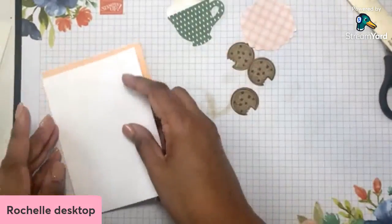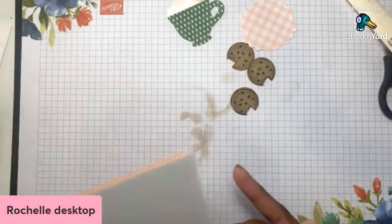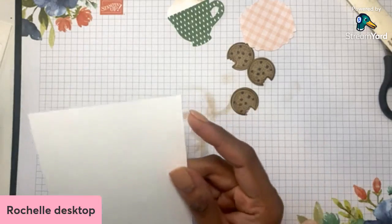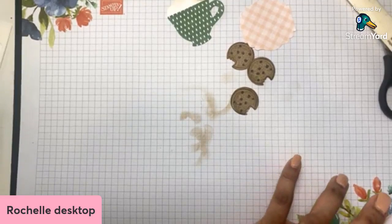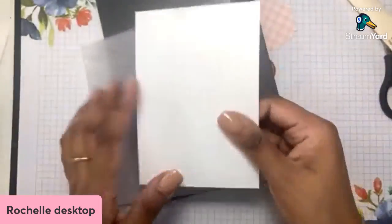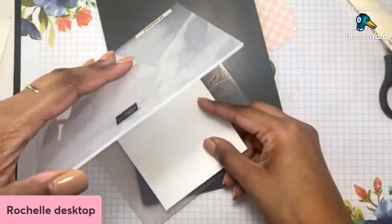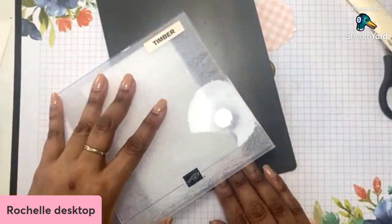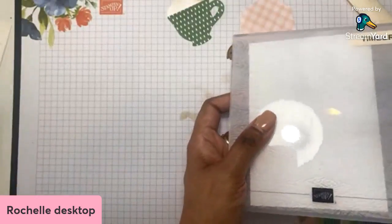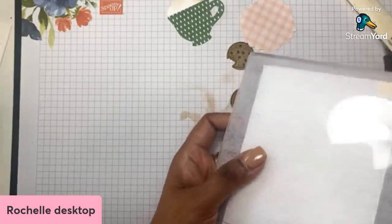Now, a piece of basic white, which is 10 by 14.3 centimeters, as a mat. I'm going to emboss that with the timber embossing folder. And I just think the timber adds to the warmth of the card, creating that mood. I like to create the mood of a card, not just putting the pieces together. It just adds to the overall feel.